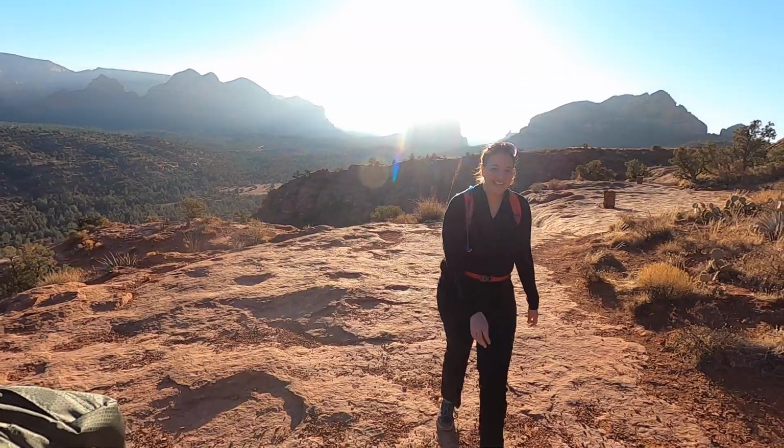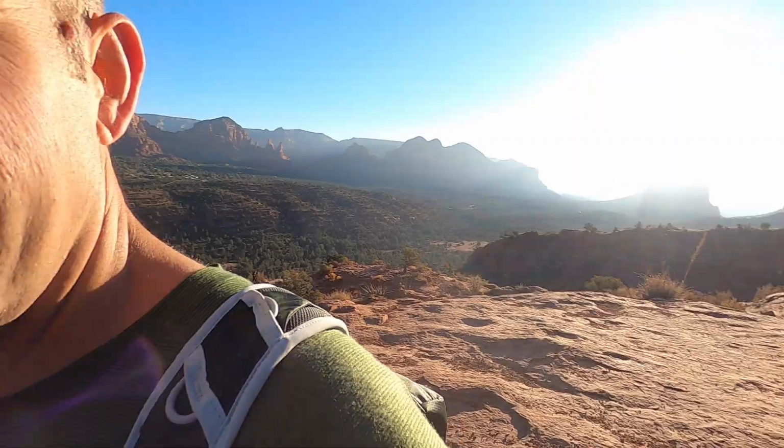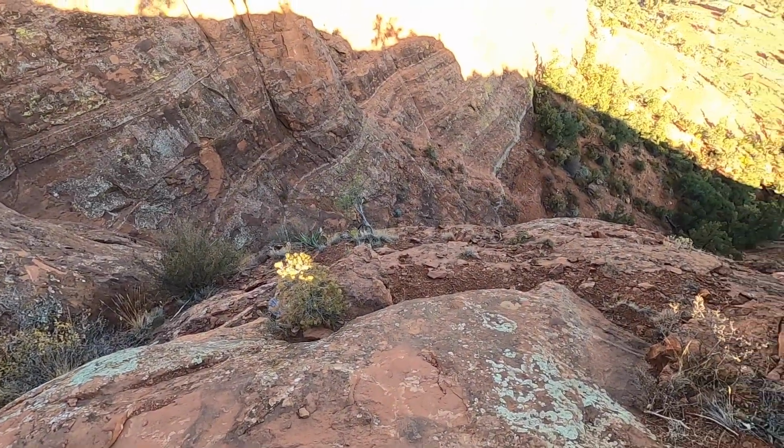We're heading down the hill. Ashlyn's doing a great job. She hasn't fallen down once, so we'll see if the luck continues. I need help. Wait. This is what it looks like. That's called a cliff.